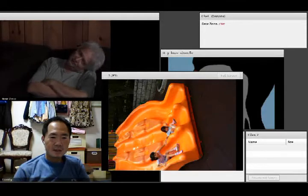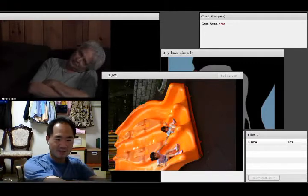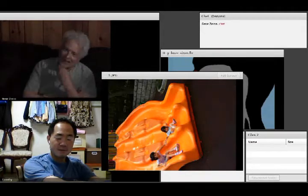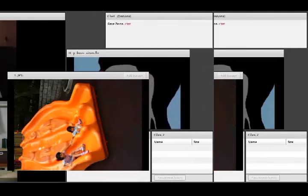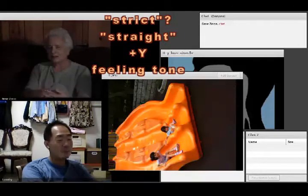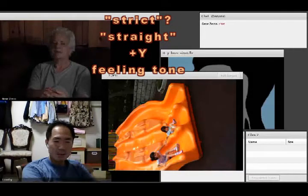It is a slide. Actually, there are three slides in it. I think the middle one is the fastest one because it is straight. Yeah, I thought you were saying strict. Straight. How can I pronounce it better? Straight. Yeah, because it is straight.